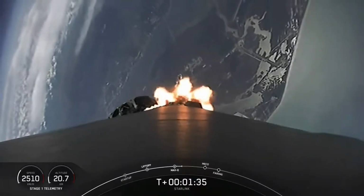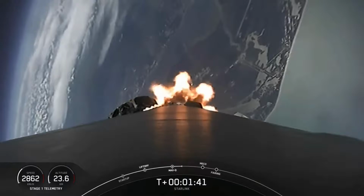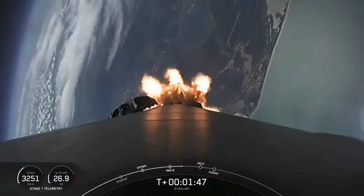So first, main engine cutoff. That is where all 9 Merlin 1D engines that you can see burning right now will shut off to slow the vehicle down in preparation for stage separation. And this is where the first stage separates from the second stage.